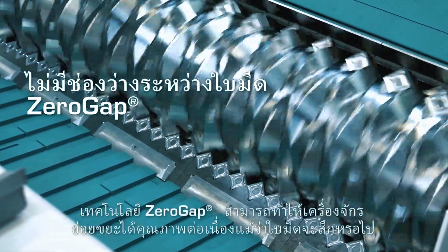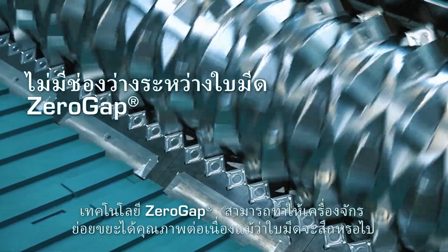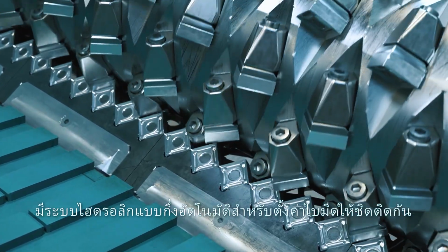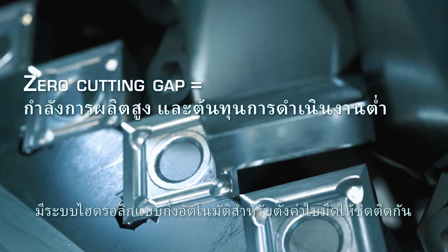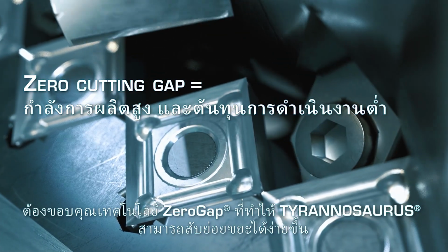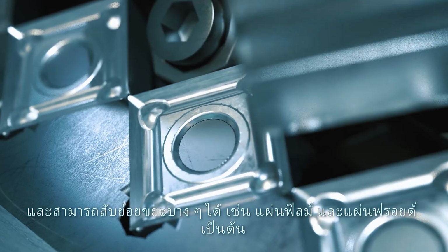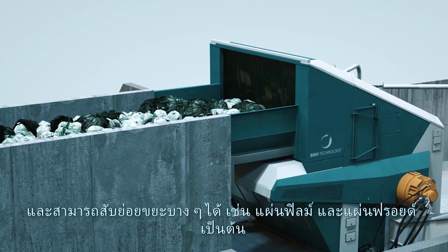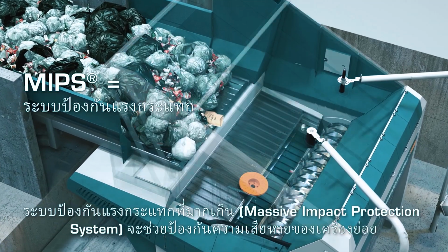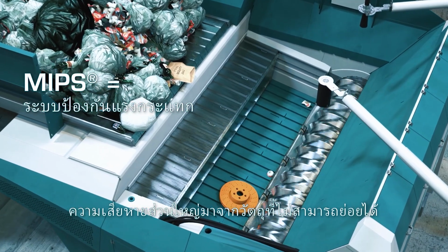The zero-gap technology ensures an optimal cutting profile even with worn knives. It's a semi-automatic system hydraulically maintaining the cutting gap at zero. Thanks to zero-gap technology, Tyrannosaurus is able to easily cut and process even the thinnest of waste materials, such as plastic films and foils. The massive impact protection system protects the shredder against any major damage caused by unshreddable items.